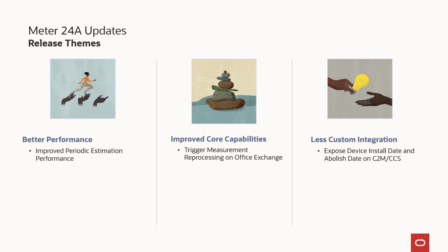One is better performance. We'll talk about improved periodic estimation, improved core capabilities, triggering measurement reprocessing based on an office exchange of a meter, and less custom integration. This is a small enhancement, but it'll be helpful. We've now exposed the CCNB install and abolish dates on the service point screens within C2M and CCS. Small change, but helpful and requested by several clients.